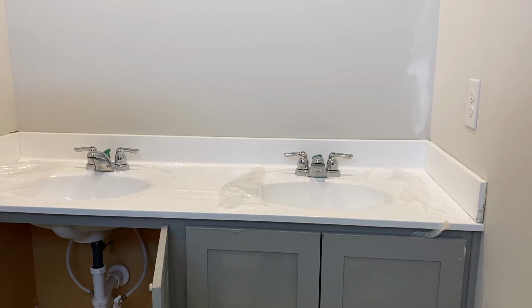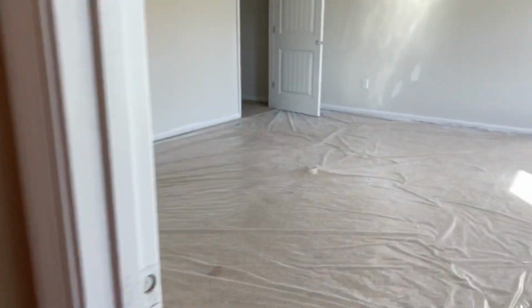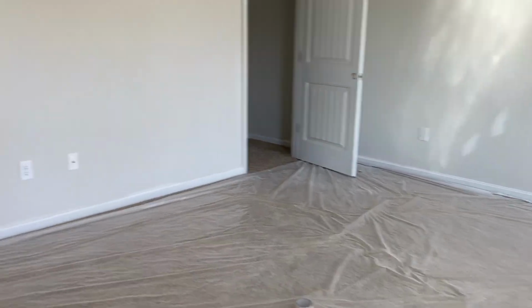See how right there it's a mess, but it won't be. Looks good.